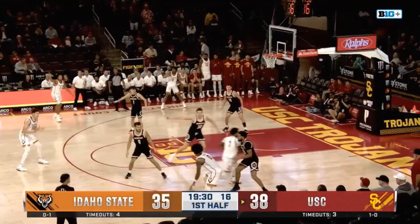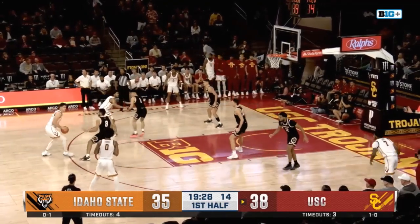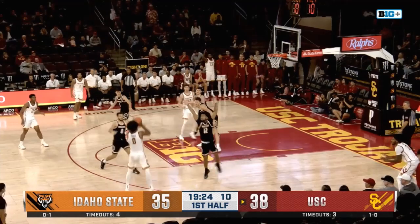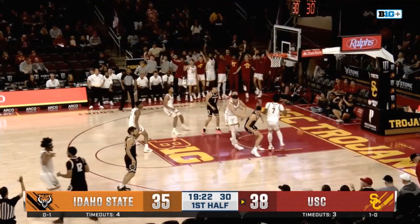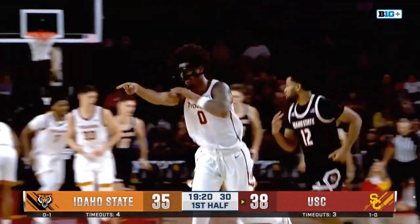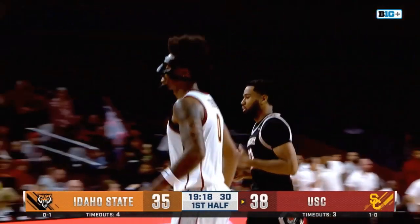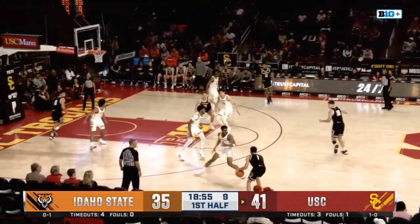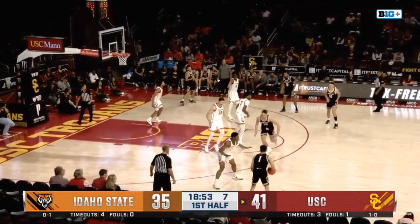USC Trojans moving the ball quickly. Haven't found the shot they want. This time, Thomas lines it up right down the middle. Trojans had great team movement. Now Isaiah Elohim. He has Dylan Darling.